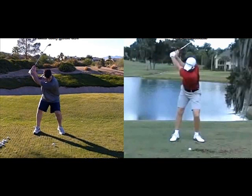Now we're at the top of the backswing, and Grant has still maintained a good extension in his arm. He has a nice right angle from the shaft and the arm. He has turned his shoulders quite a bit. You haven't turned your shoulders as much.